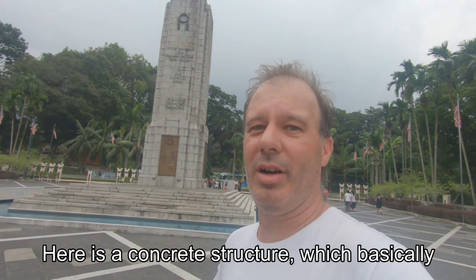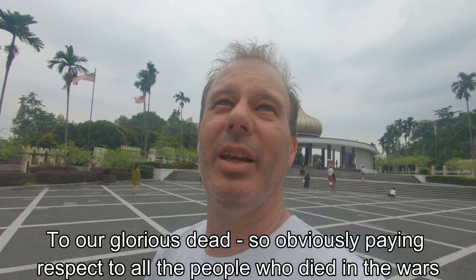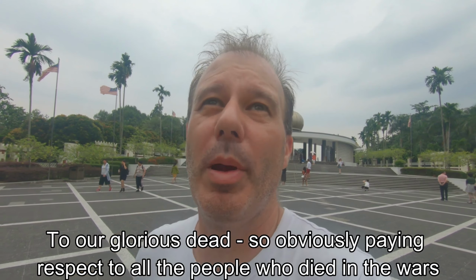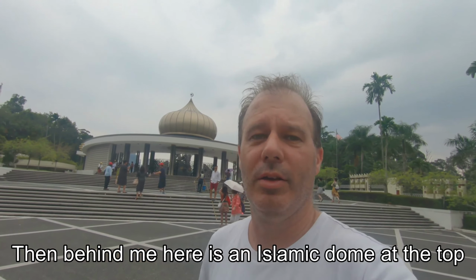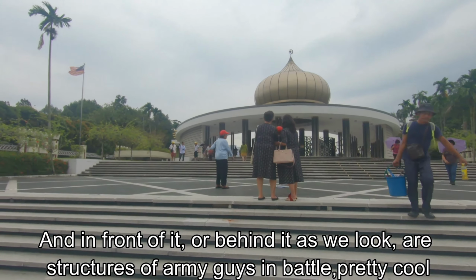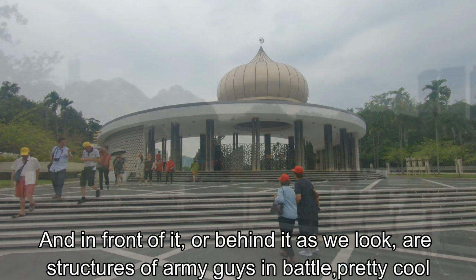Here's a concrete structure which is basically to our glorious dead. So obviously paying respect to all the people who died in the wars. Then behind me here is an Islamic dome at the top. And in front of it, or behind it, as we look, are structures of maybe bronze or something, structures of army guys in battle. So, yeah, this is pretty cool.